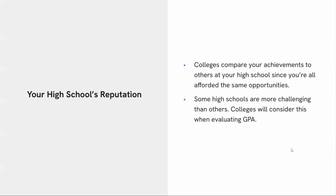Your high school's reputation. Colleges compare your achievements to others at your high school since you're all afforded the same exact opportunities. Some high schools are more challenging than others. Colleges will consider this when evaluating GPA. Context does matter. A 4.0 GPA at a competitive prep school could be viewed differently than a 4.0 at a school with limited AP courses. So again, colleges evaluate you relative to your school's offerings.